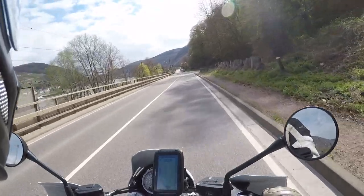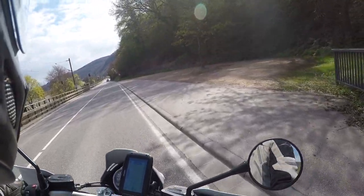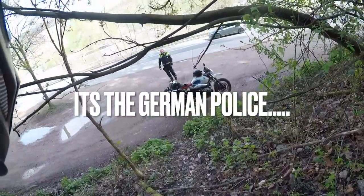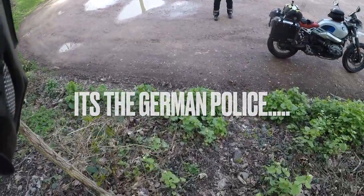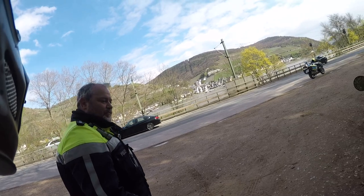Right, hopefully this is a parking place. Yes, perfect. Right, I'm just going to water a tree. Catch you in a sec. God, that's a big bump. Enjoy the gong.